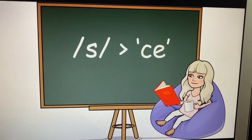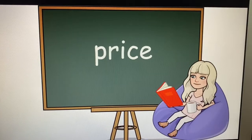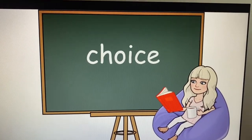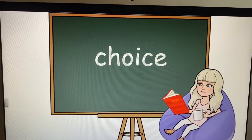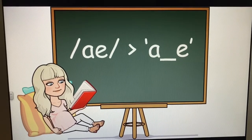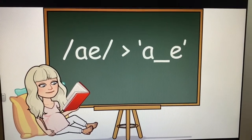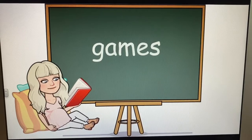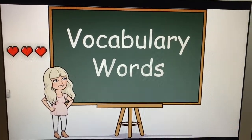We also have the S sound, spelled C-E. Price, choice, very good. We also have that oi, O-I. O-I works as a team to make the sound oi. So this word is choice. Okay, we have the A sound that's spelled A consonant E. Sale, very good. Games, nice job.